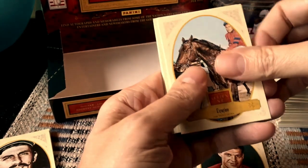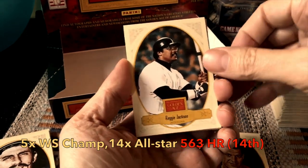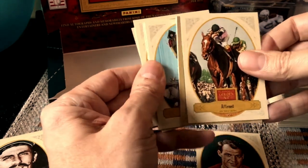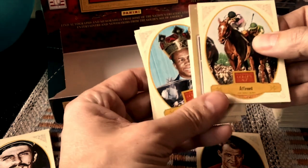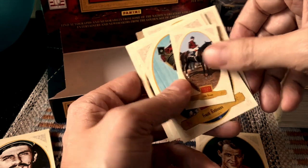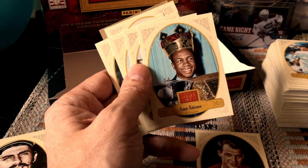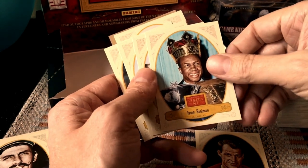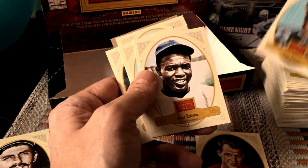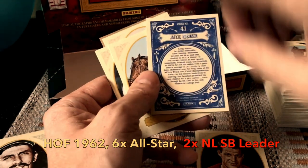Okay, so we have a horse, of course. Oh, there we have Reggie Jackson. Nice. Mr. October himself. Affirmed, which is a horse. And then we have a piece of memorabilia. So let's get these all sorted and squared away here. Lots of horses in this. Oh, look at that, Frank Robinson. He actually managed the Expos for a tad. Quite a bit of hardware he's won, this cat. Nice. Then we have Jackie Robinson, number 42, who also played in Montreal.